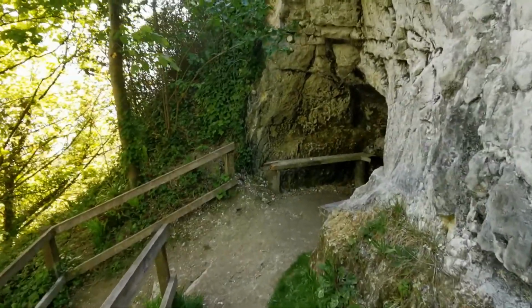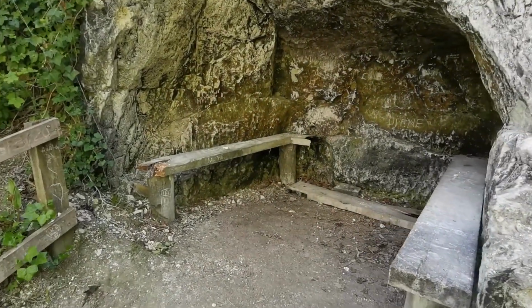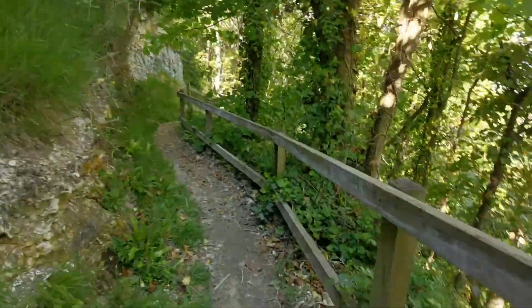We find a little cave actually etched into the rock. Maybe Mr. Farmery might be in here. No, not today. It's often one of his places he likes to frequent to do his marking.